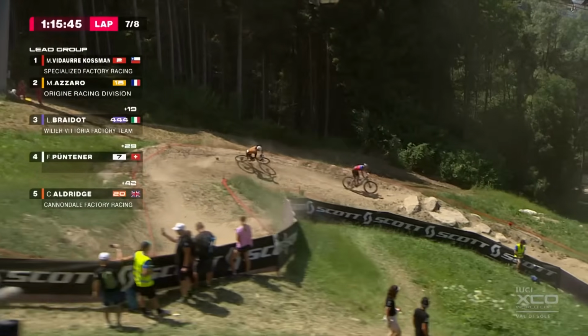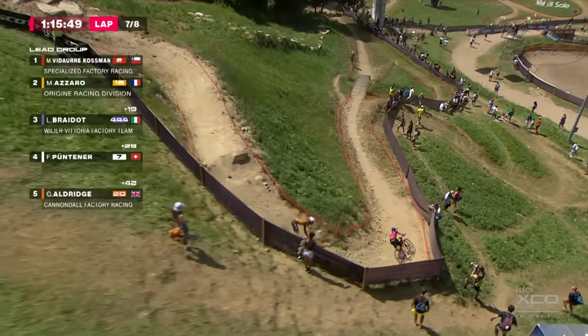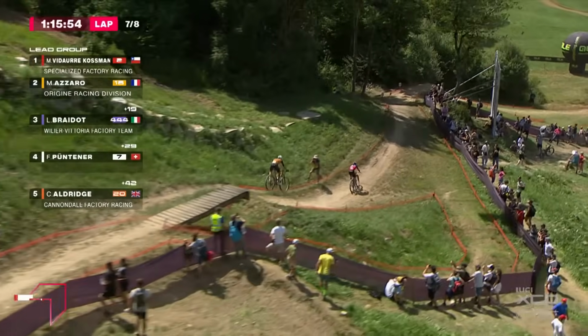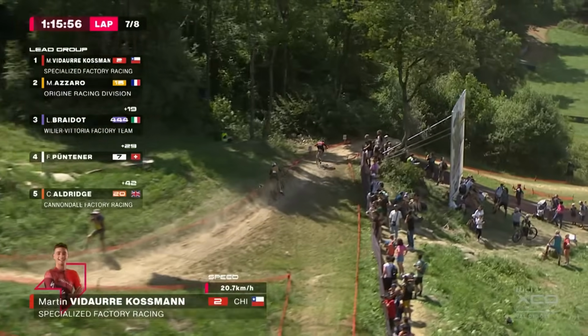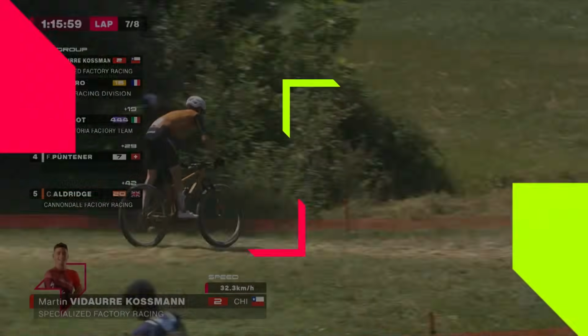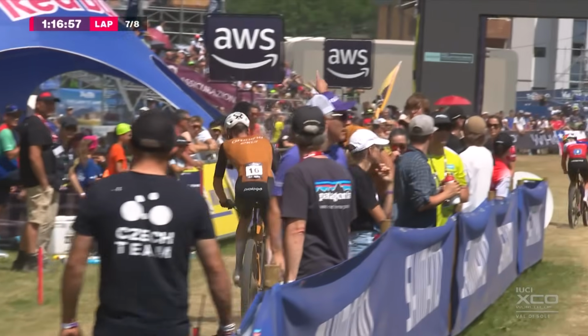Press and send here in Val di Sole Trentino. Look at the gap starting to form already. Azzaro's a great descender. Vidari's one of the best ever. Watch him go. That's one way to hit the front of a World Cup. Basically scrubs off the end of that bridge. Important for these guys still, both don't deviate from the plan, take your water, take the cooling.